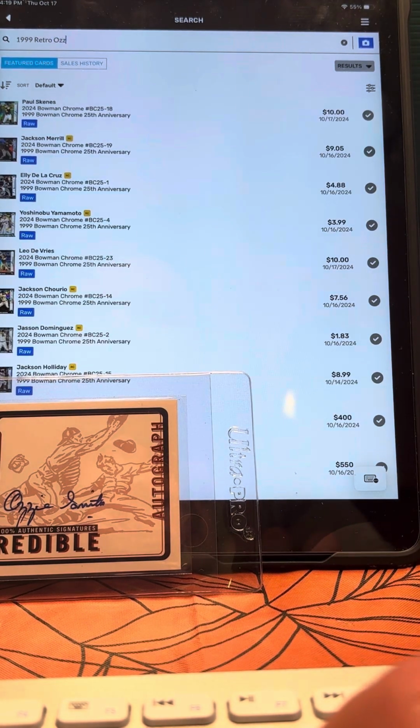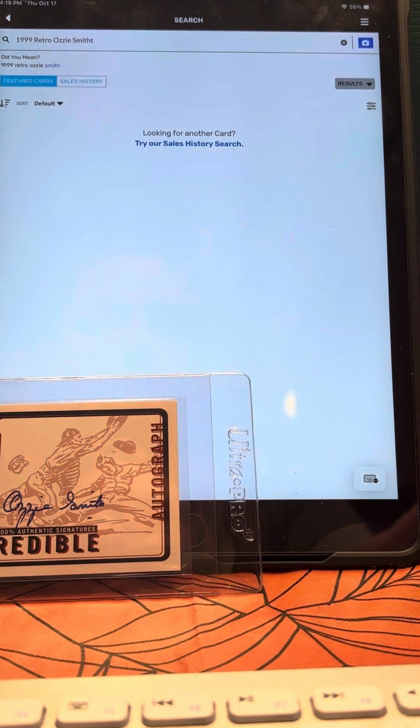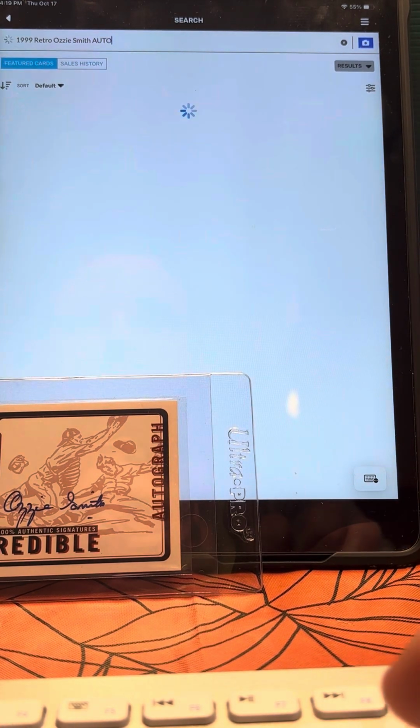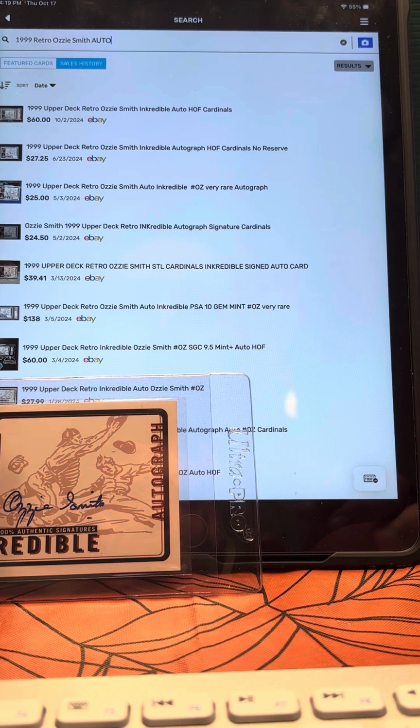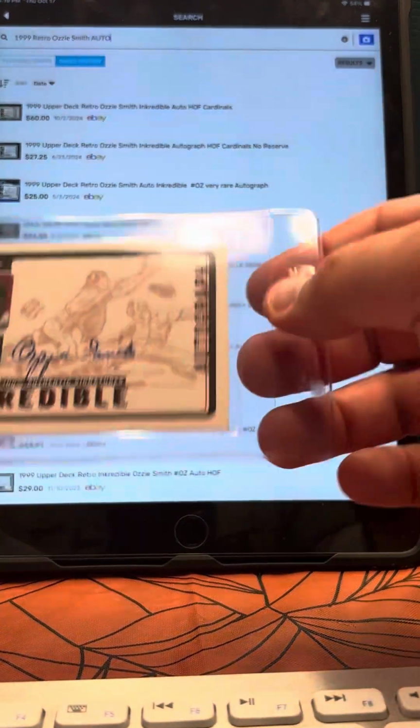Retro. Ozzie Smith. Auto. Now, when you get cards like this, they're older, there may not be as many of them. Okay, so you kind of have to go to sales history here.